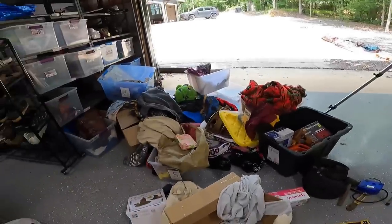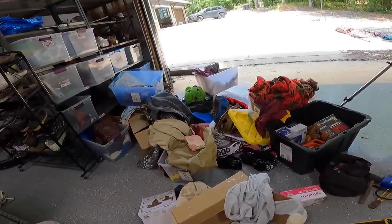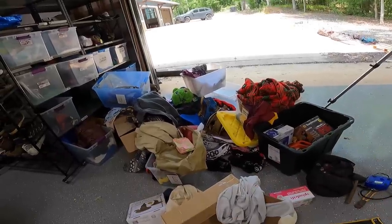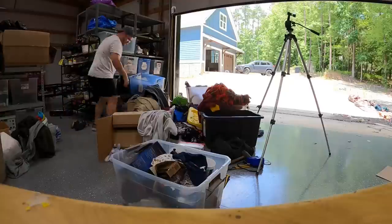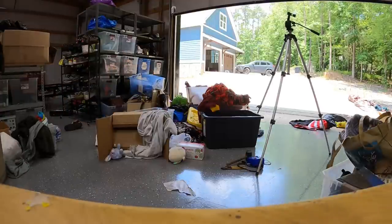Like, I'm looking at this pile of junk here. I really just need to sit down and go through it and see what needs to get redonated, what needs to go to the dump, and what needs to get organized and sold on either Whatnot or eBay. Usually once every couple months, I go through these spurts where I just get overwhelmed at the amount of stuff we have in this warehouse.